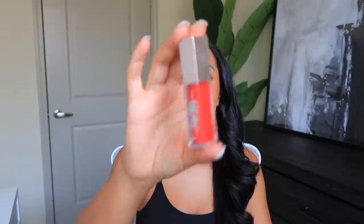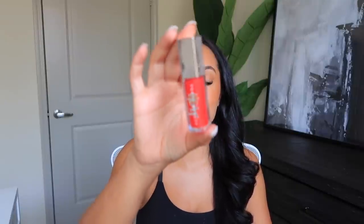Three of my favorite glosses as of lately, the Fenty Heat. This one, it's plumping and it adds a really nice tint to your lips. This one, I like to use it when I want my lips to look super juicy, which I might do today. I also like this one.